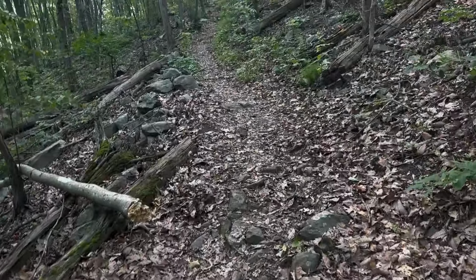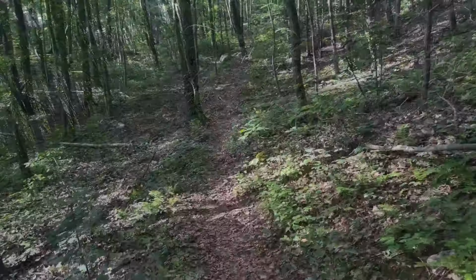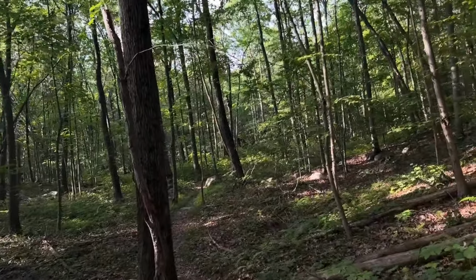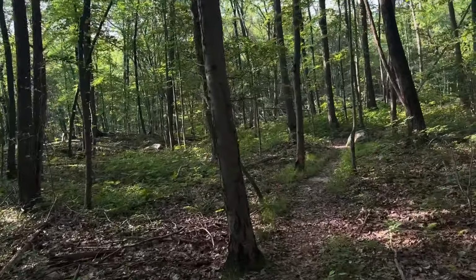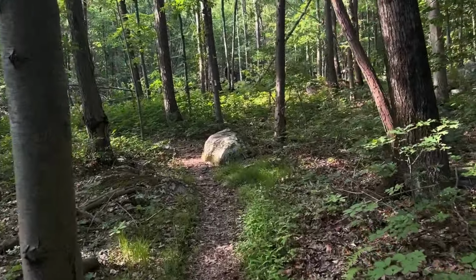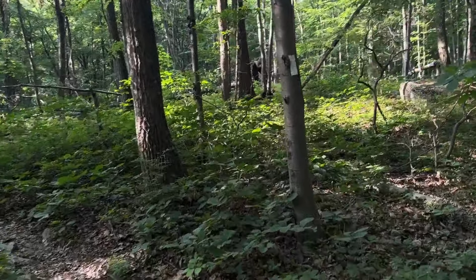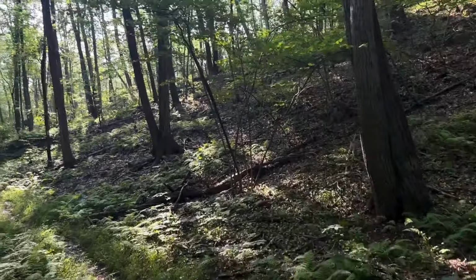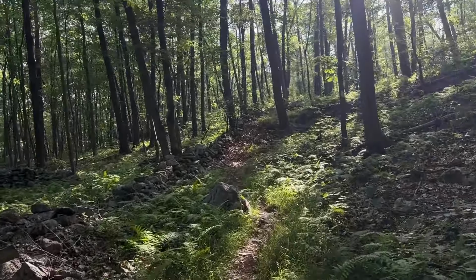Nice little hill to climb first thing in the morning. Kind of pretty the way the sun is coming through these trees this morning. Makes for a beautiful picture.